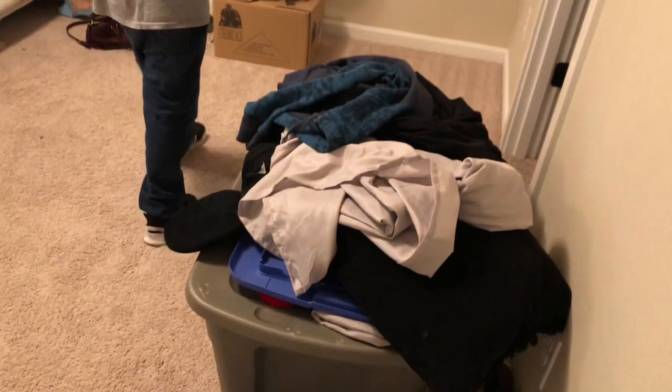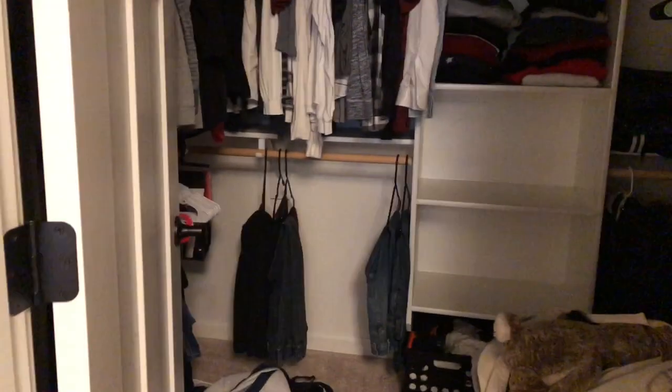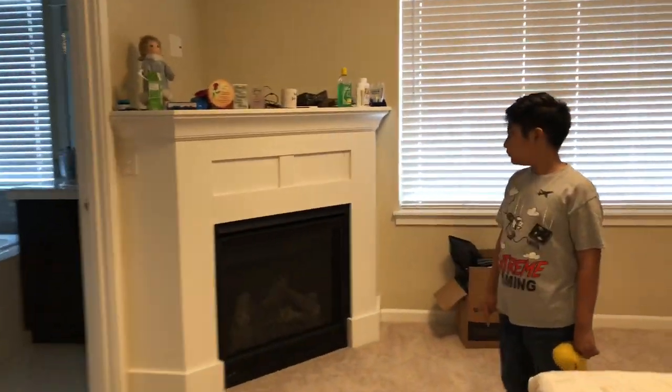Mommy's room, mommy's room. So, this is my mom's, well, my parents' room. They have a huge closet. They do. They have another fireplace and they have their own bathroom, which looks really cool.